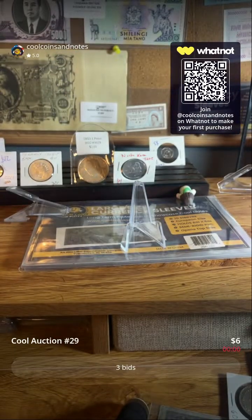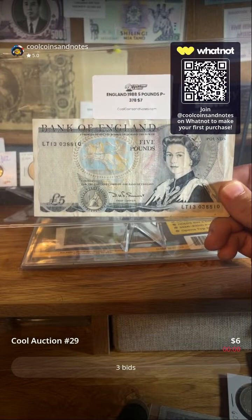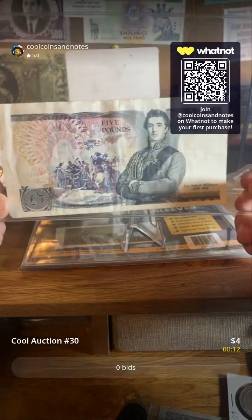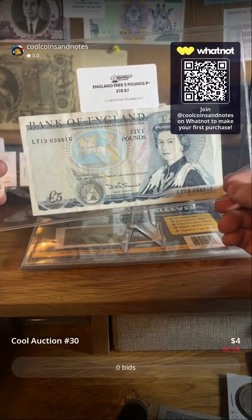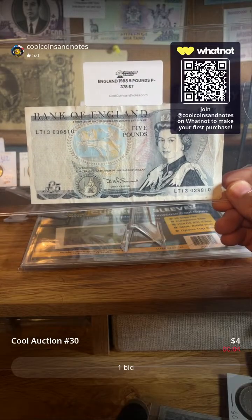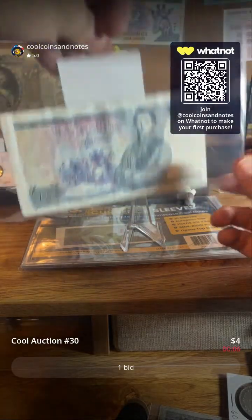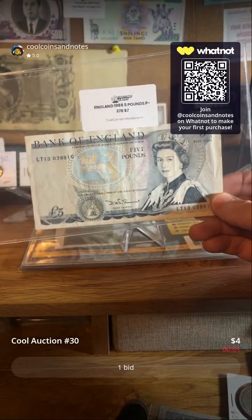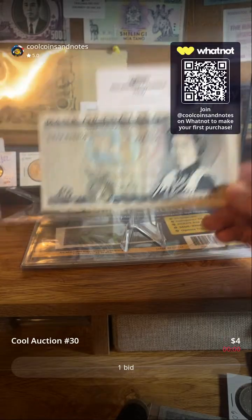All right, let's do a queen. Thank you, Adam. So we're gonna go with a 1988 5 pounds. It has the Duke of Wellington on the reverse, little fight scene. We got England, Queen Elizabeth, 5 pounds, 1988. I gotta say, I mean, $4 is great, great little setup here. Cool little note. The Queen. Good grab there, James. Enjoy. Thank you, thank you.